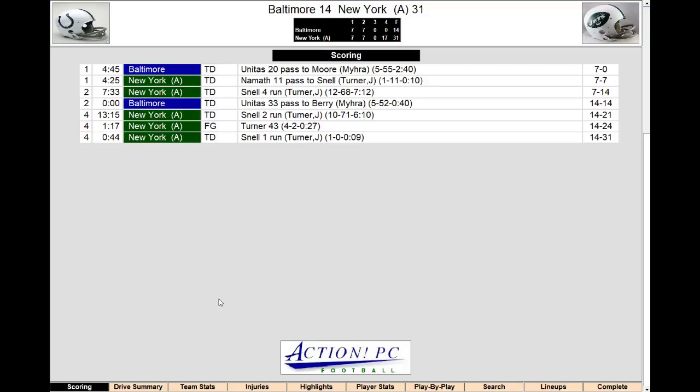Snell had a 2-yard touchdown run. Turner had a 43-yard field goal, and Snell a 1-yard touchdown run.